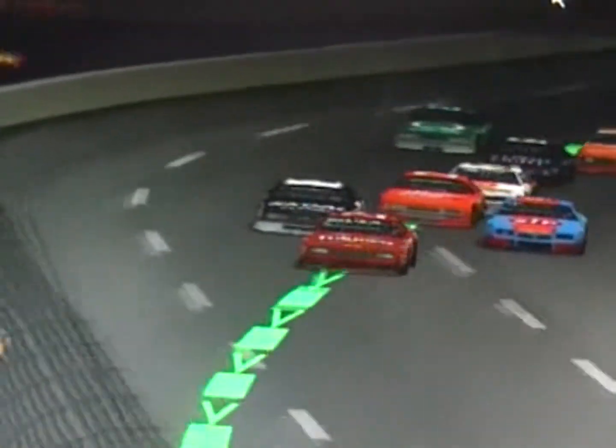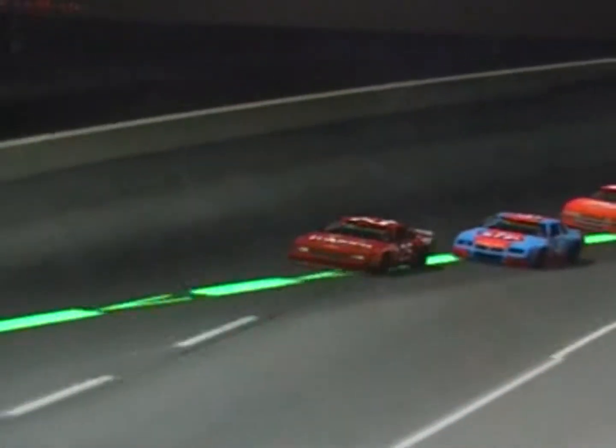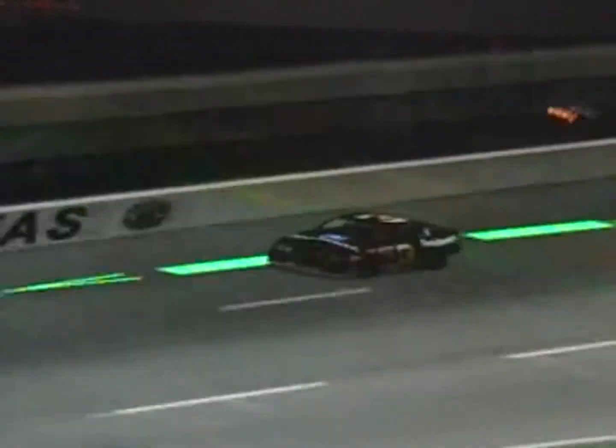2 laps to go here at Texas. Who is it going to be in the AAA Texas 500? Whoa! And we got the yellow flag out. So that means Tanner Doobie, if nothing happens, will be your winner here today at Texas.